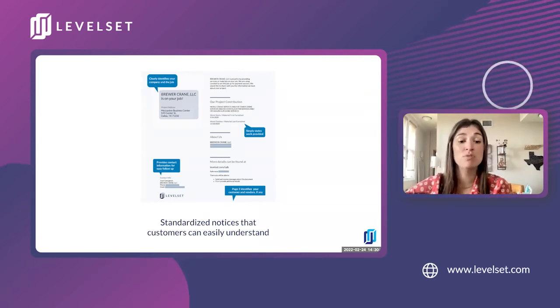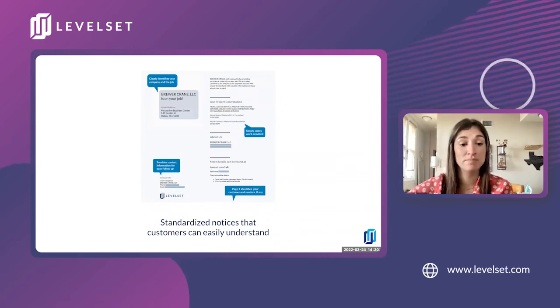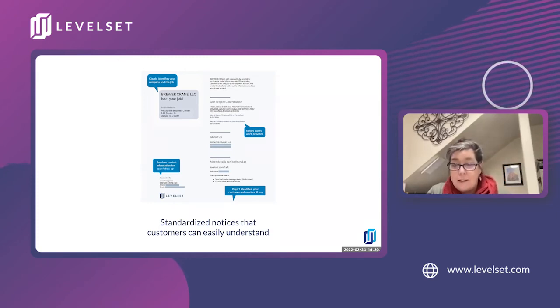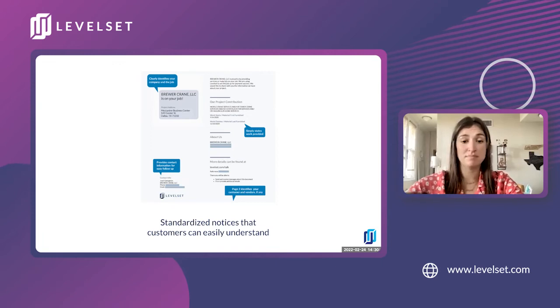So Terri, what would you say are the biggest benefits that you've seen at Mammoth since standardizing your process with Levelset? Oh my gosh, so many things. For sure, cash flow. When you don't have $300,000 sitting out there that you're trying to collect and it's actually in your bank account, you get to make much better decisions and do a lot of different things that you have vision for.